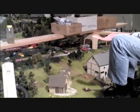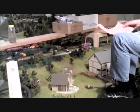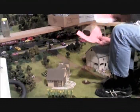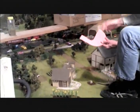So then I went over into the hobby shop and I looked around for a while and I grabbed a piece of this mosaic tile paper by a company called K&P Brick and Building. It's just a nice brick mosaic finish.